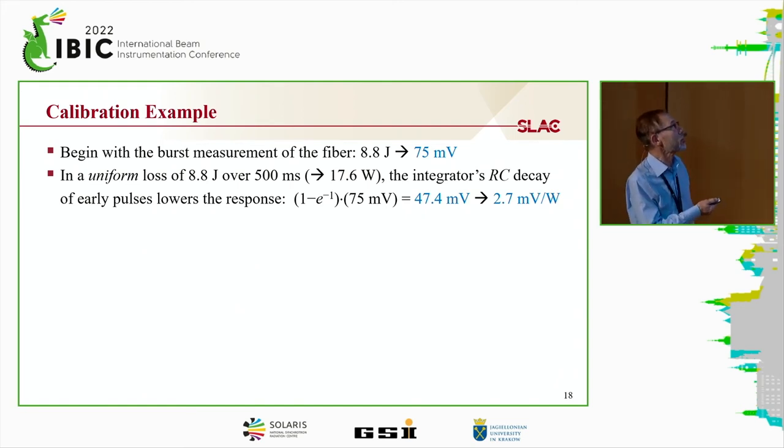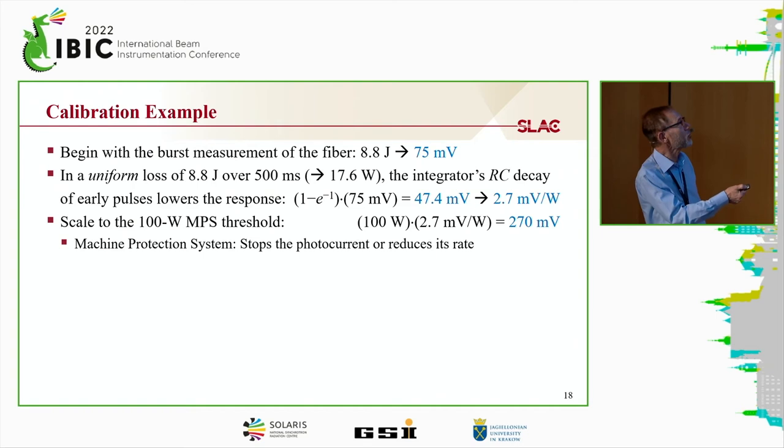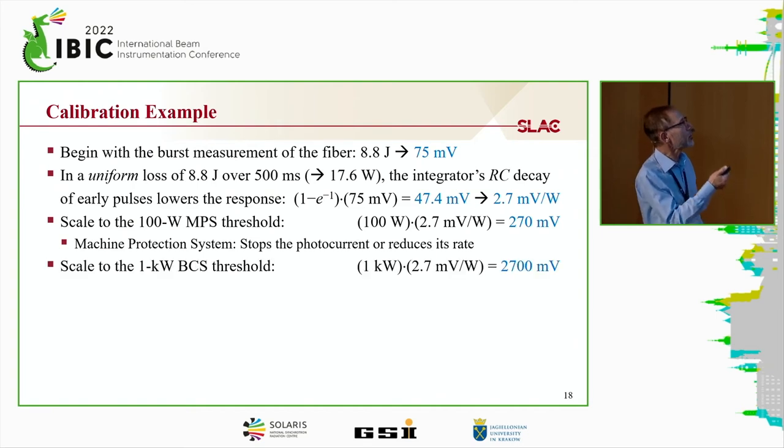if you had a uniform loss of 8.8 joules, not a burst, not a millisecond loss, but spread out over 500 milliseconds, so it's a continuous 17.6 watts, then the integrator has an RC decay, which means the earlier pulses have already decayed by the time the later ones come in, and that derates the signal by this factor of 1 minus 1 over e. So you end up with 2.7 millivolts per watt.